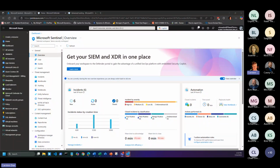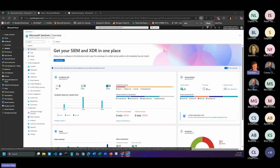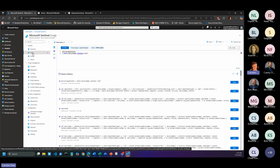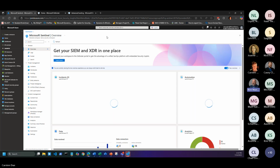So Sentinel, as it stands today, this is our Sentinel interface, right? I had to zoom out a little bit so I can cover things on the screen here. And it has the normal things. Of course, it has the log interface, right? I'm going to run some queries there for you to see some of the most significant differences. So this is how it is today if you go directly to Sentinel, right?